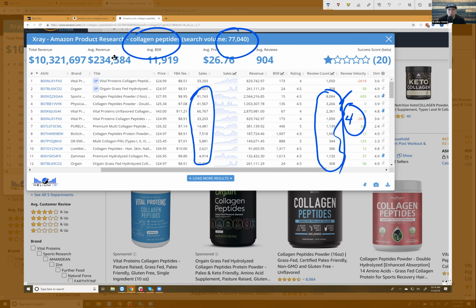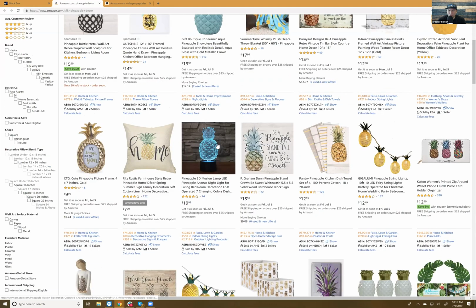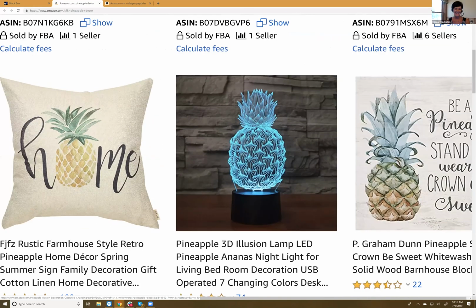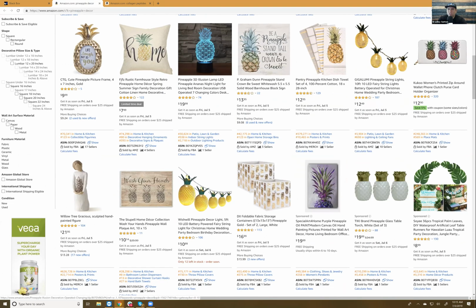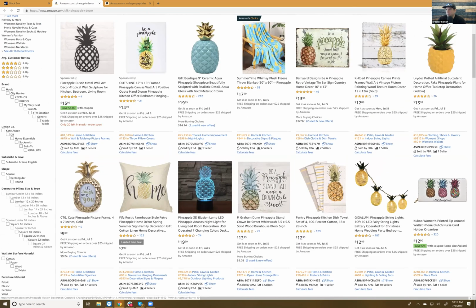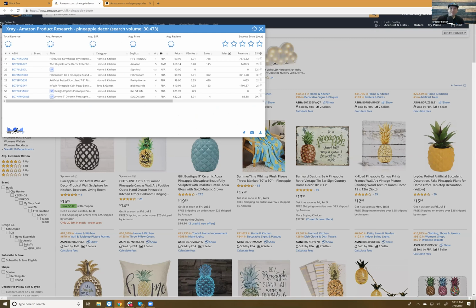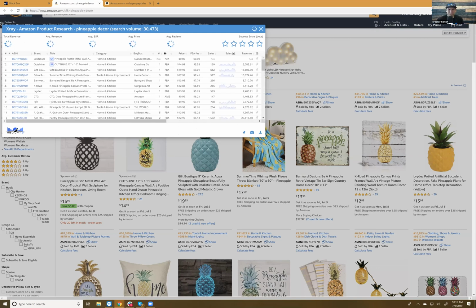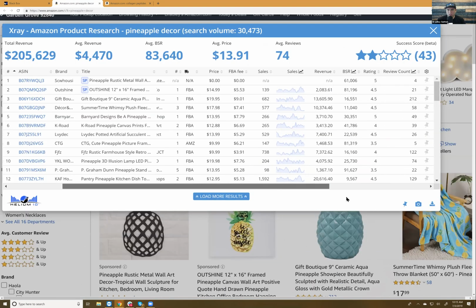Now, let's take a look at what's going on in pineapple decor. First of all, let's just take a look at it. Some of these are pretty cool. Stuff like that's 3D. Ooh, actually, that would make a great gift right there. This looks pretty cool. Okay, but who knew that people are making and searching for tons of products that have to do with pineapples? All the women knew. All of us guys, pineapples are hot, would not have known.